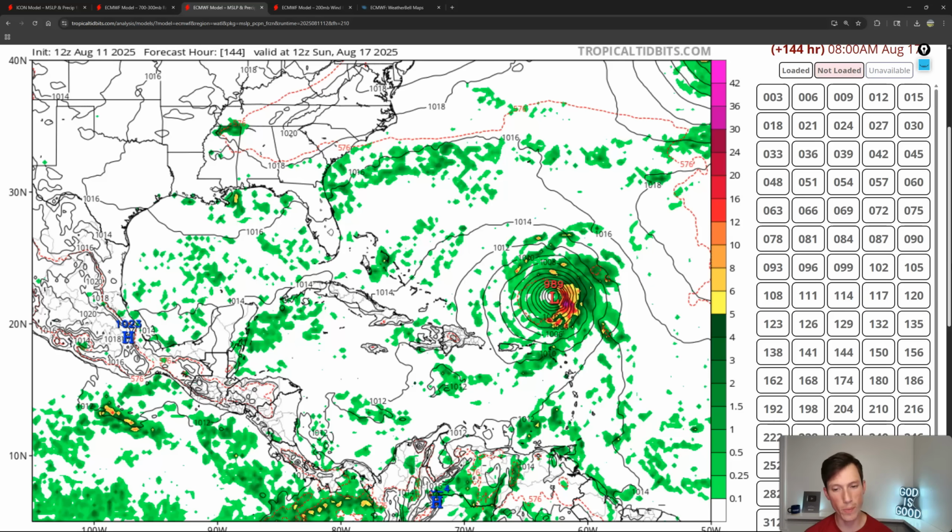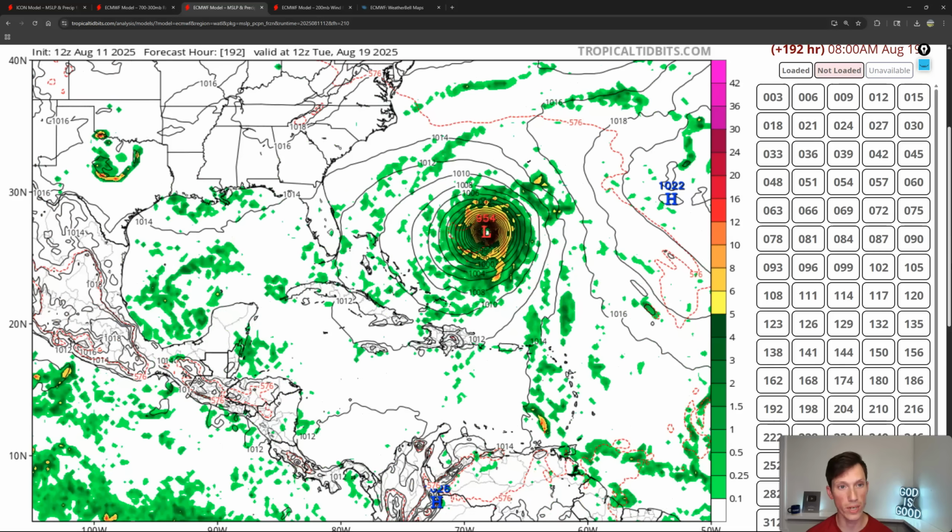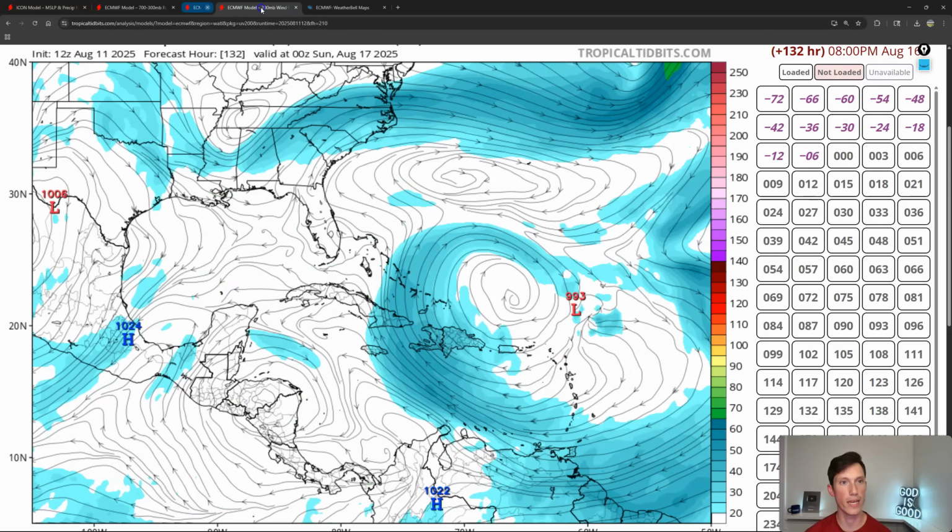So why does it go from a 989 Sunday morning, August the 17th, to Tuesday morning, so 48 hours, to a 954? That would make it go from a strong tropical storm, low-end Category 1 hurricane, to a major hurricane in about 36 to 48 hours. Why does it rapidly intensify in this area right here so fast? The upper wind pattern is why. It just dramatically improves.